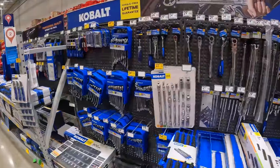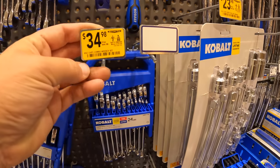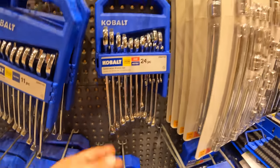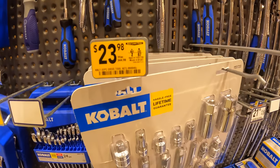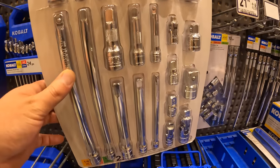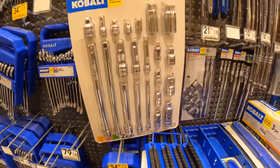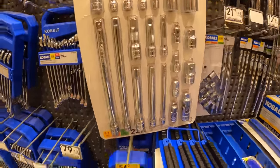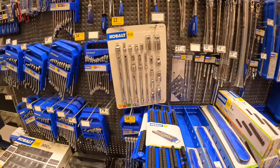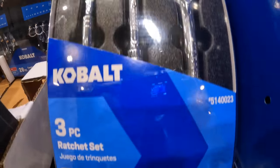Do have some Kobalt sockets and wrenches. $34.98, was $44.98, for their 24 combo. Regular wrenches, not ratcheting. They do have, for $23.98, was $44.98, their 22 piece drive kit. For their adapter piece, the adapter set: quarter inch, 3/8, and half inch. $21.57, was $39.98, for the three-piece ratcheting set V2.